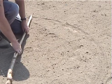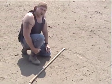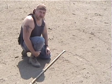Now, this can be done with either a stick, as I just showed you. It could be done with a string. Or if you want to, you can use something that I call a sighting stick, which is even easier than this.